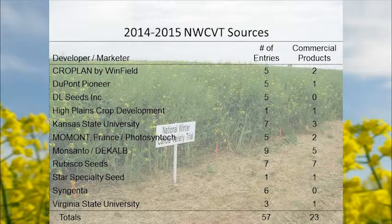These are the seed suppliers for the 2014-15 national trial. You can see most of the major seed companies in the U.S. are participants, and you can see the number of entries and the number of commercial products they have. We have companies like Syngenta that are just starting to get into this winter canola market or experimenting with their varieties, seeing what the interest might be. I think this is really key as we move forward with the winter canola market as a whole in the U.S. is we need this industry competition and participation.